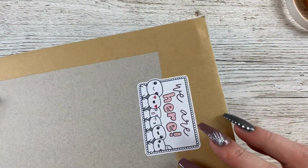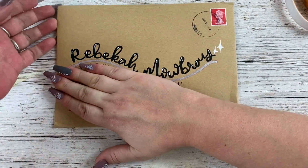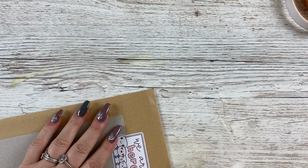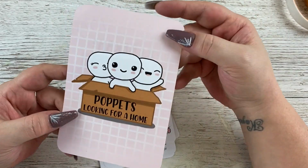And then I've got this gorgeous, take my address, look at how that's handwritten. Absolutely stunning. So this is an order from, is it Lisa Lorraine Friends? Laura Jane Styles, and she does the puppets. So this is a little thank you.